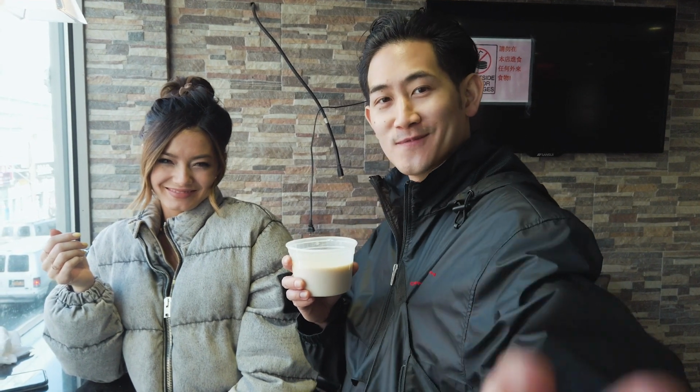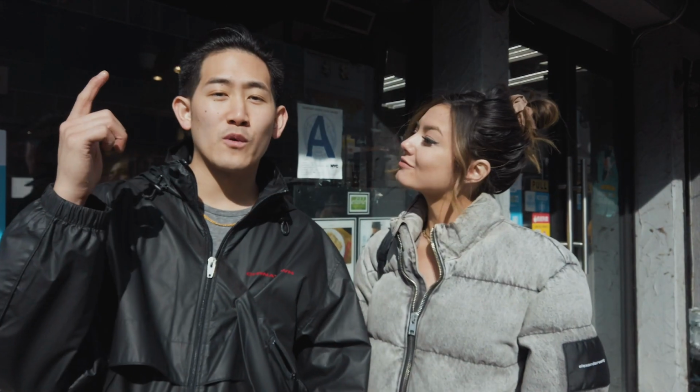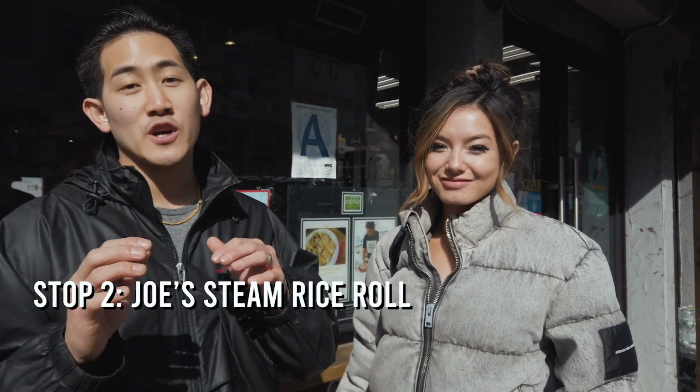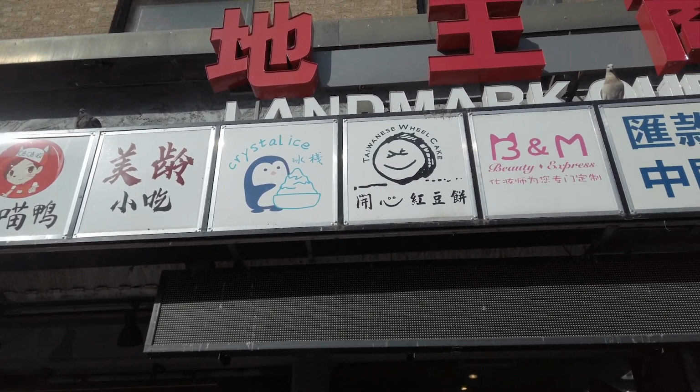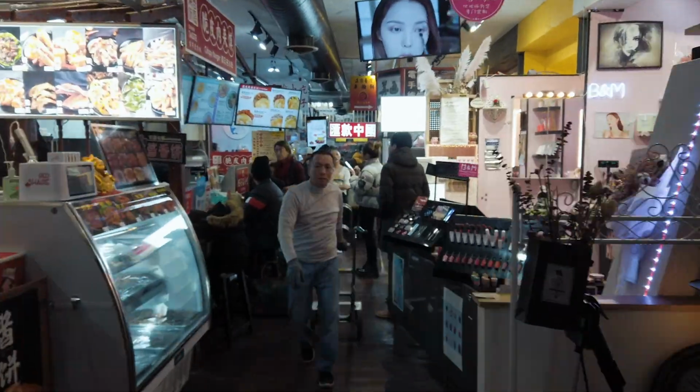Joe's Steamed Rice Roll. So now we're at one of our favorite spots in all of New York City, Joe's Steamed Rice Roll. Joe has been expanding all around, a couple spots in Manhattan now, but we always love to come to Flushing for the OG.